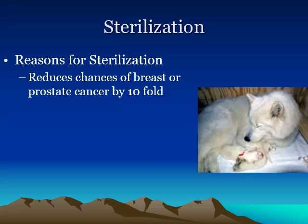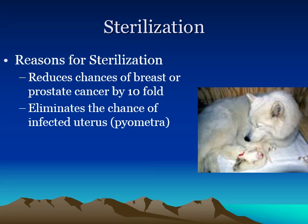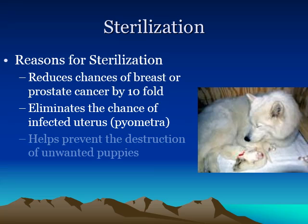Sterilization is an issue that is controversial in some people's minds, but in general there are many good reasons to perform it. First, it reduces the chances of breast or prostate cancer by tenfold in a pet who is sterilized before they reach the age of puberty, which is approximately 6 months of age. It eliminates the chance of infected uterus, which is a common problem in older dogs, known as pyometra. And it helps prevent the destruction of unwanted puppies, thousands of which are put to sleep every year right here in San Bernardino County.